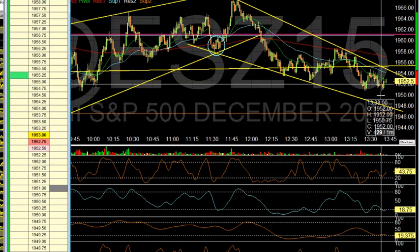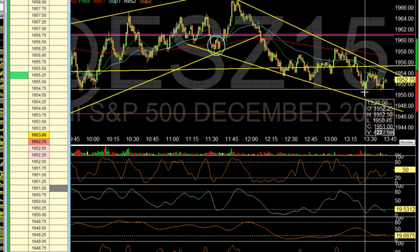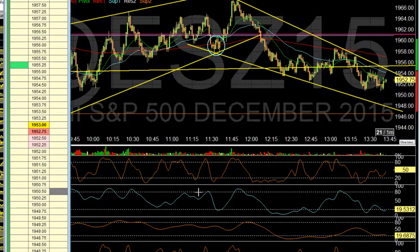And you can see the low here is 50.75. And this low over here was 50.75. So 50.75, we'll put that stop here at 50.50, and you can see the good divergence here playing out.